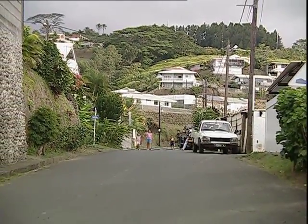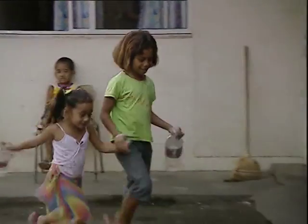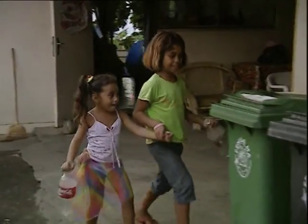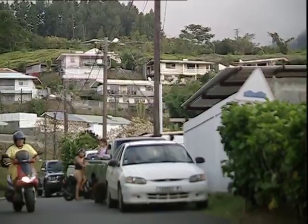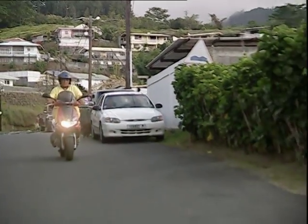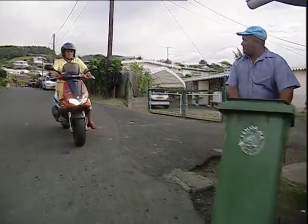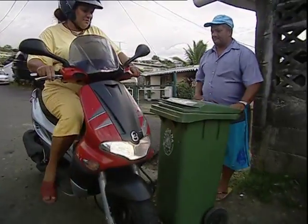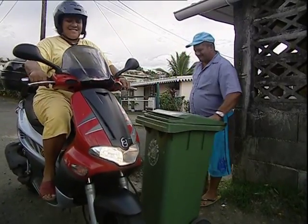Tahiti uses the colour code system too. The green wheelie bin is for recyclables and the grey wheelie bin is for landfill waste. To help people get into the habit of sorting their recyclables properly, some Tahitian councils use inspectors to check the bin contents. The inspectors are trained by the Polynesian Environment Company.